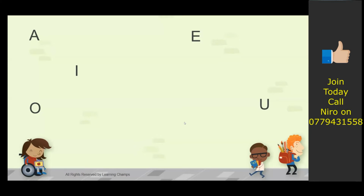Now I want you to remember these letters. Today we will learn three. Okay. Next week we will learn the other two. Right. The first vowel. What is the first vowel?